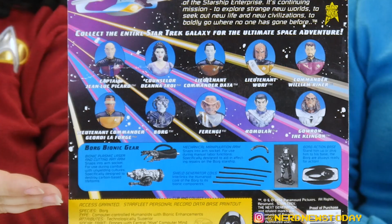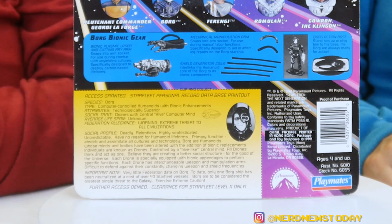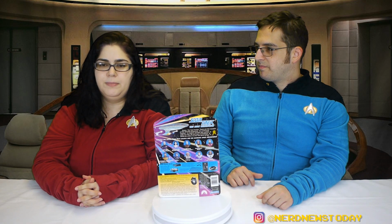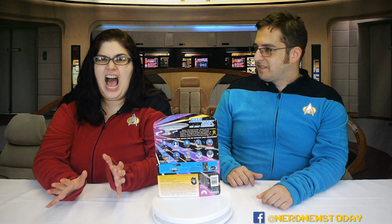On the back are the other 9 characters in the line. There's a description of the Borg's accessories, and there's the Starfleet personnel file, which pretty much says we don't know much about them. This is when they showed up, and beware, run away, extreme caution. Oh my god, we're all gonna die!